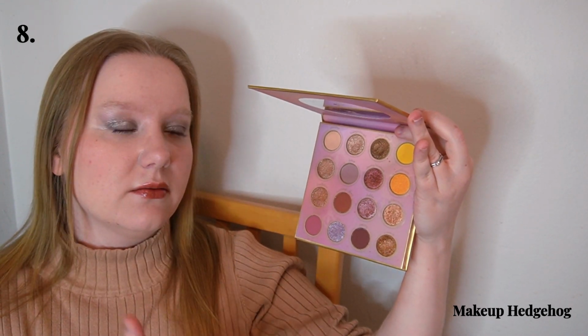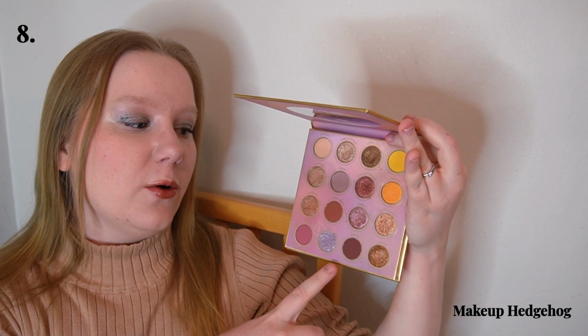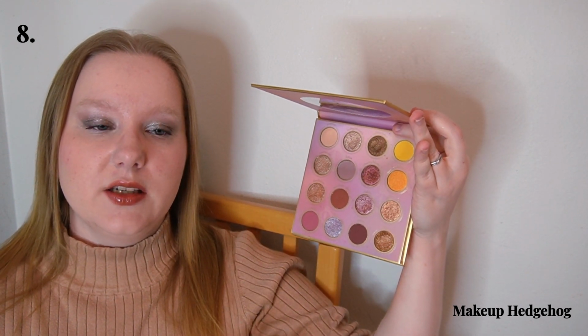There is enough here to build depth to your looks, and there's a fun pop of this lilac here, then there are some yellow shades here. So there were some fun things that you could do with this one.